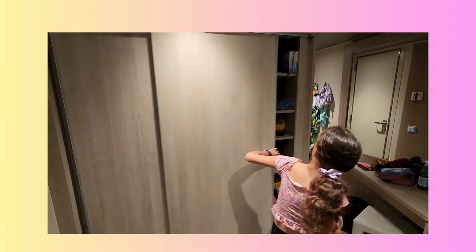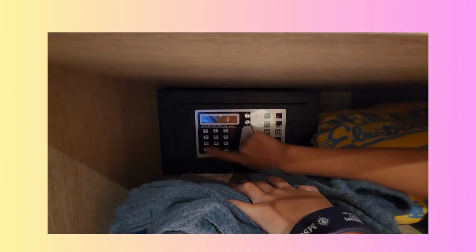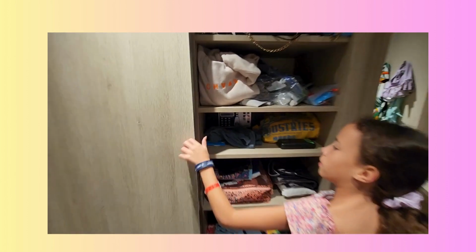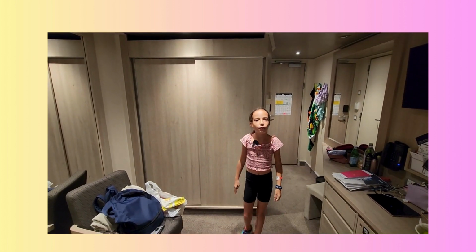And also in here there is a safe that you just put your password in and it opens and it closes. And that's the room tour of 5118.